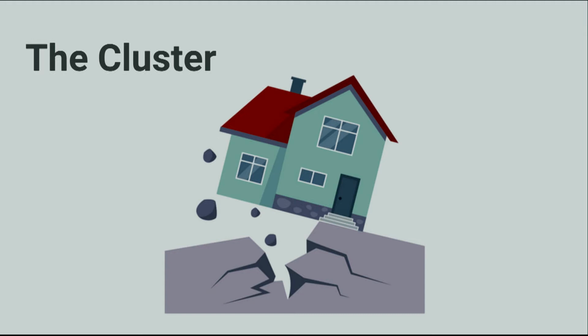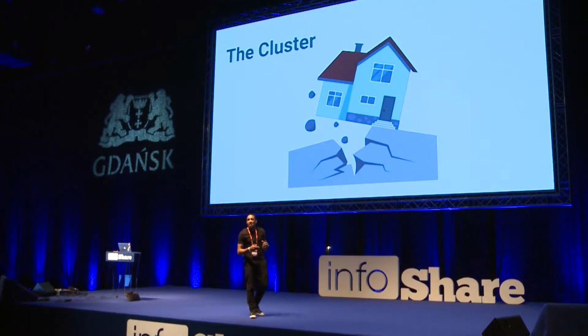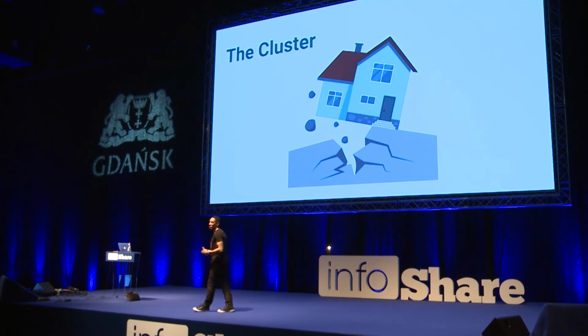So really quick, I want to talk about the cluster. When we had our little pigs example, we said this is a two-part problem. You have your application, and your application is like a house sitting on top of the solid ground that should be your infrastructure. So if the cluster is bad, if the infrastructure is bad, it's like building a house on really shaky ground. That doesn't make any sense.